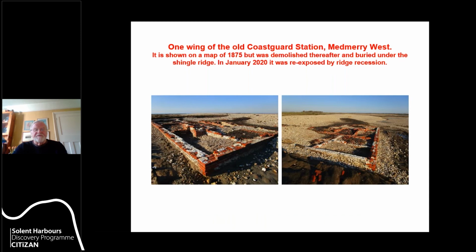One other find we made this year is part of the old Coast Guard station at Medmerry. This is shown on a map of 1875, but it was demolished after that and buried under the shingle bank. Only in January this year was it re-exposed by recession of the shingle ridge, which has gone back. You can perhaps see in the right-hand image. So this was formerly under that bank. We expect to see more of this building as it erodes further back.